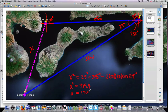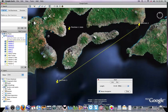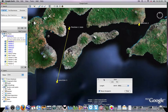Now, another piece to remember is, do our answers make sense? When Phil said 319, I thought maybe he had put something else, but I knew that something around 17 or 20 seems to make sense. And of course, don't ever forget to go back to Google Earth. This is always the best part, and we get to measure these lengths at the end. And what was our 17 something? 17.9. So you can see we're pretty much spot on. Google Earth did their job. Okay. So did we.